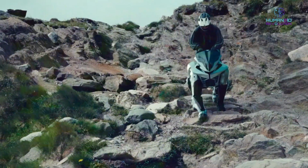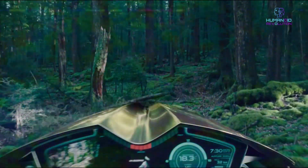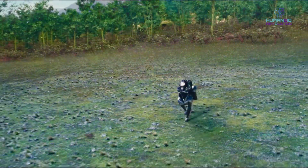What do you think? Would you use this transportation if it gets accessible in the future? Or is it too dangerous for you?